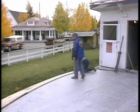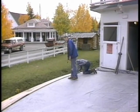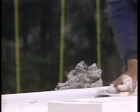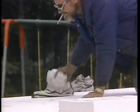We'll start laying our finished deck, which is 3/4 by 3.5 vertical grain fir, as was used once again in the original.